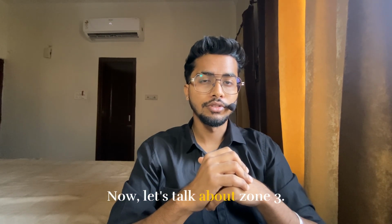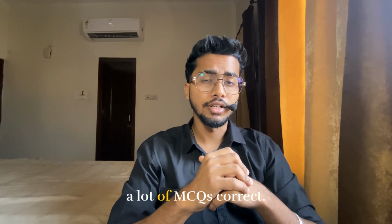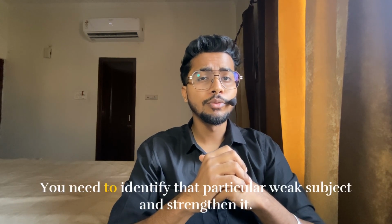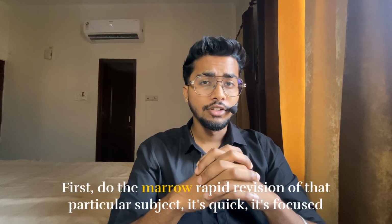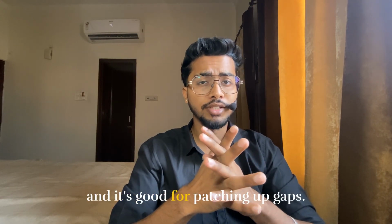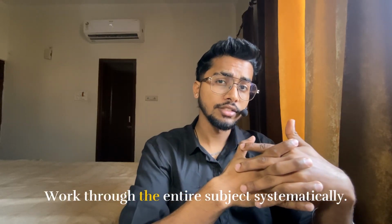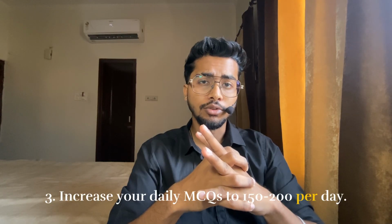Now let's talk about zone 3. If you are in this zone, that means you already have a good knowledge and you are getting a lot of MCQs correct. But there is always that one particular high yield subject that's dragging you down. That's the bottleneck. You need to identify that particular weak subject and strengthen it. How? First, do the narrow rapid revision of that particular subject. It's quick, it's focused and it's good for patching up gaps. Second, solve MCQs of that particular subject from the Q bank itself, not just the custom module. Work through the entire subject systematically. Now third, increase your daily MCQs to 150 to 200 per day.